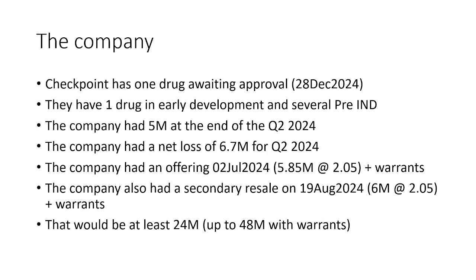Now, that would be maybe at least 24 million for both of these. So if you got 6 and 6 selling at 2, it's about 24 million, 48 million with warrants. Obviously, that is if at the same price. I know that the second one had a slightly different warrant price, but for math and simplicity, 48 million.